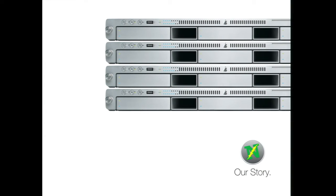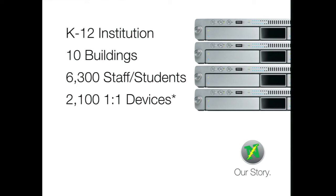A little bit about our district specifically. We're a K-12 institution. We have 10 buildings total. Of those 10 buildings, 2 are not schools. We have a service center and a central office that are more what you would imagine a business situation. Overall, we have, it's probably more than this, 6,300 staff and students in the district.